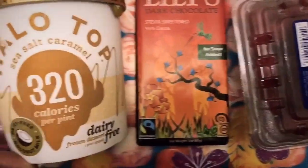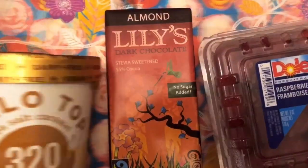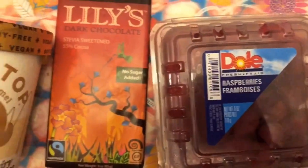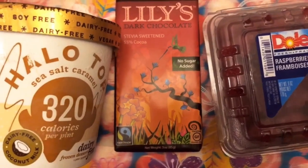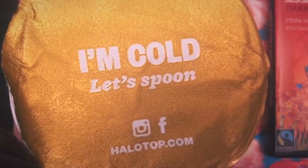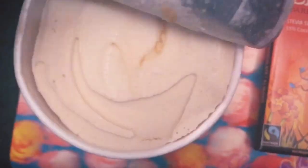I'm going to have my Halo Top dairy-free sea salt ice cream with my Lily's dark chocolate almond bar. Then I also have some raspberries over here, and I am drinking water. Yes, water. I'm so proud of myself. I've gotten in a good amount of water today, so yay. And on this ice cream, it says, I'm cold, let's spoon. Listen, that's a whole mood right there.